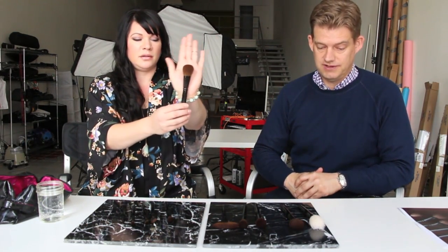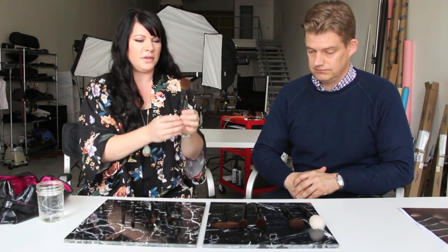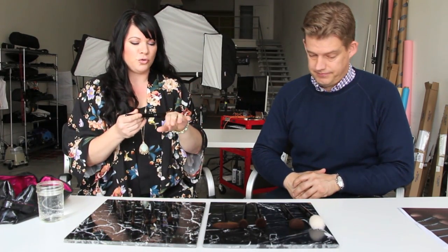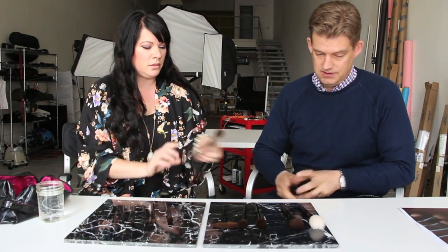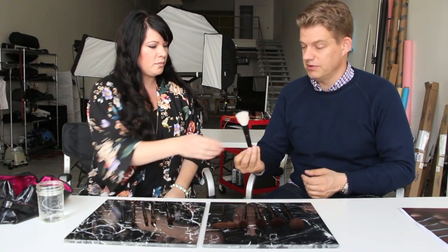So you can see the size is a little bit different. You can see how much bigger these are, and we'll show you all the sizes of these as well. But I mean, they are a dream. I don't want to jump ahead, but this would be the contour brush. This is brush 12. It feels like you would be contouring with a cloud on a stick. I mean, it's really that soft. Totally. So the first brush in the face collection is the stippling brush, the number 10.